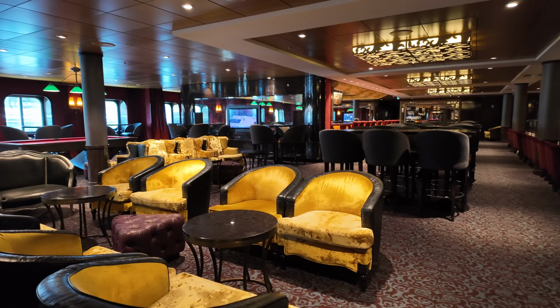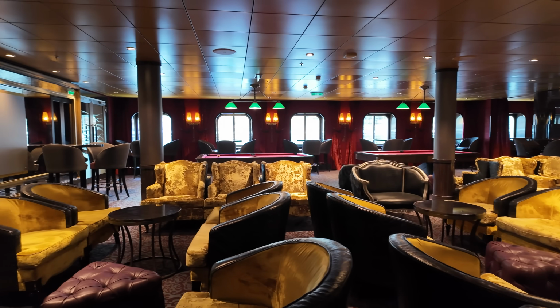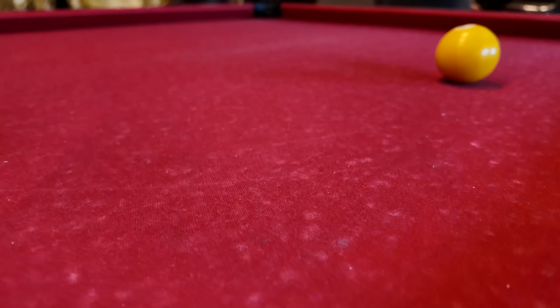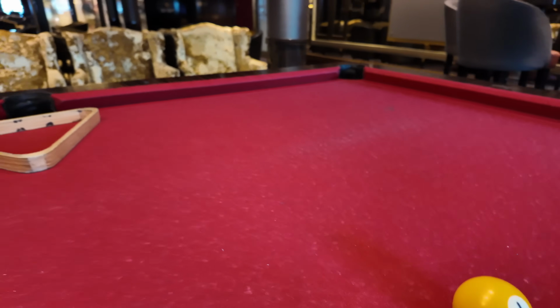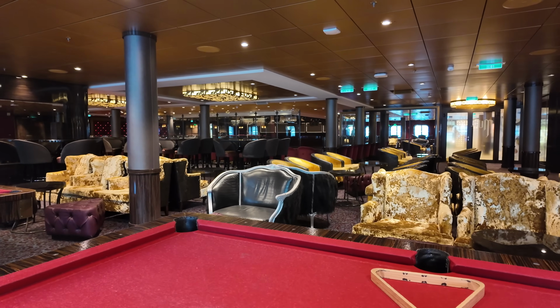The upper level feels like a traditional pub with its free-to-use pool tables and a spacious bar that's just perfect for grabbing a drink and hanging out. Of course, the connection to the live music and energy from downstairs ties it all together seamlessly. It really is the best of both worlds in one venue.